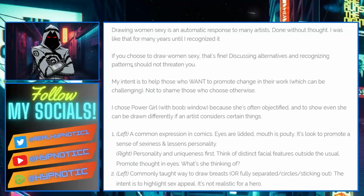Oh, I was like that. "If you choose to draw women sexy, that's fine." Apparently, it's not. "Discussing alternatives and recognizing patterns should not threaten you." It does. Because essentially what happens is that if somebody draws a woman to be ultra sexy, what do you do? You try to cancel them. That's basically it. Like, look what happened with Stellar Blade.